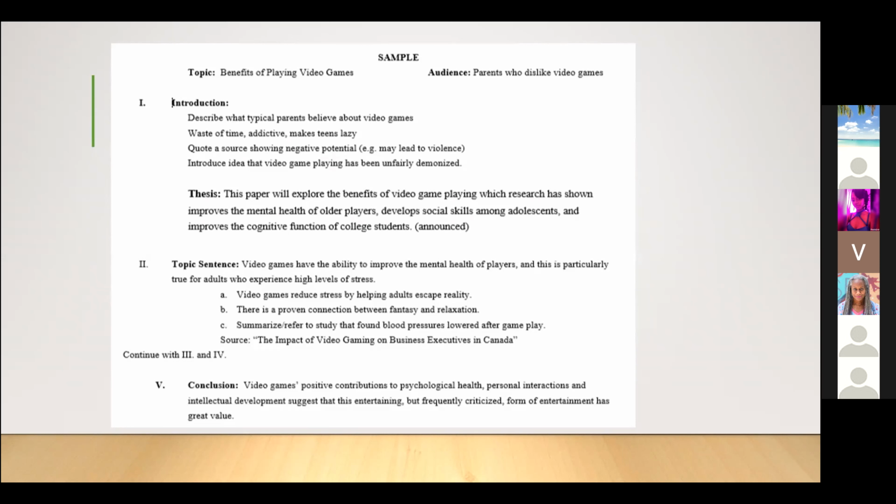And then, of course, the conclusion. This person is going to talk about video games' positive contribution to psychological health, personal interactions, intellectual development. And so we have a summary of the points that are in the thesis, but note that it's worded a little differently, so you don't just want to repeat the thesis. And of course, there are other ways to conclude as well.